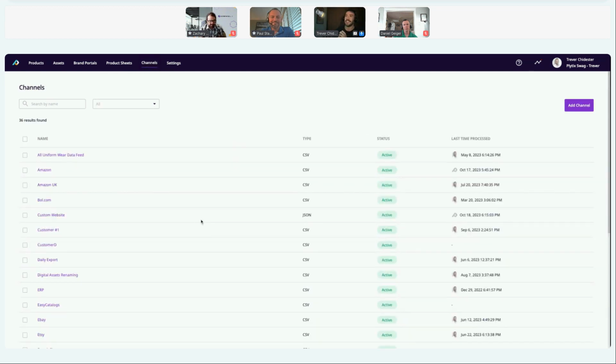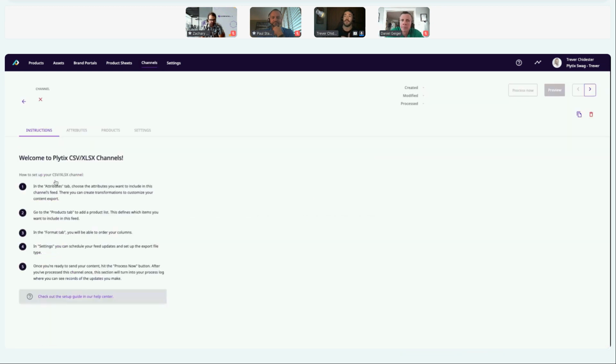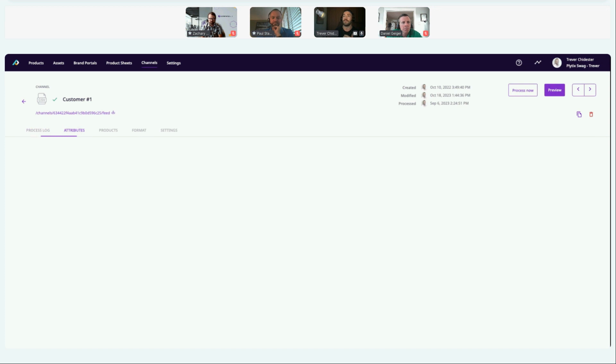The channels are basically templated exports for your information. So now you've got your nice single source of truth of all of your data, but of course it needs to be in a bunch of different formats for it to get to where you need it to go. All the different retailers and customers that you work with require information in different formats. And that's what these channels allow you to manage way easier than having different spreadsheets for each of them, because what you can do is have different ready to go exports with product information in the format that's required for these different retailers.